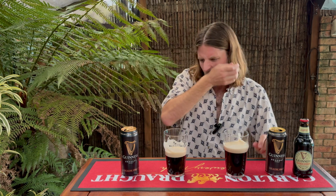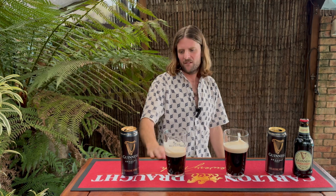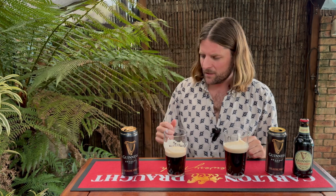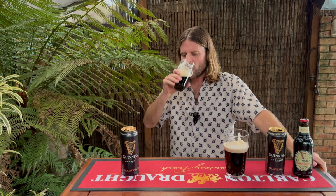All right, so when I've done all the lagers comparisons, it's been a very distinctive difference. This is pretty subtle, and I've got to remember I am drinking out of a can. It's not off tap. So, yeah, not as bad as what I thought. One more, and then I'll wrap it up for you.